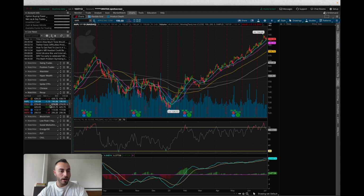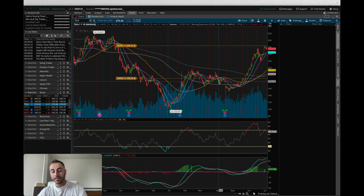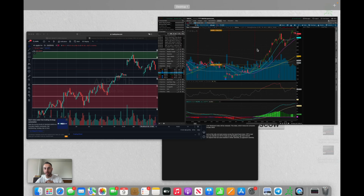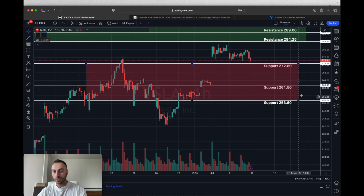The next stock on our watch list is going to be Tesla. Tesla, like all other names on the market, is consolidating right now, and it's just cooling down from a very large upside move. If you're looking at Tesla on the daily candles, you can see that the stock has a very strong downside gap to fill, but it hasn't broken the support yet that it would need to break to fill that gap. Here are some levels to watch on Tesla.